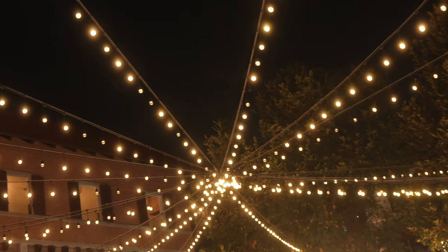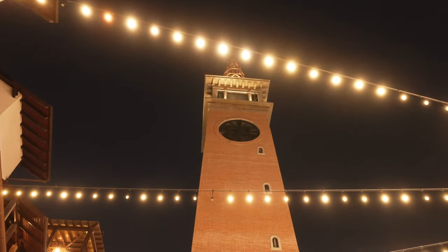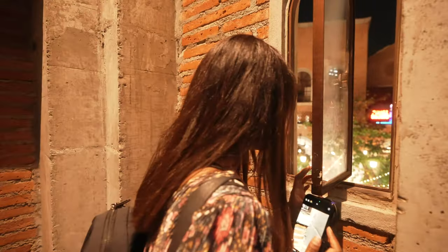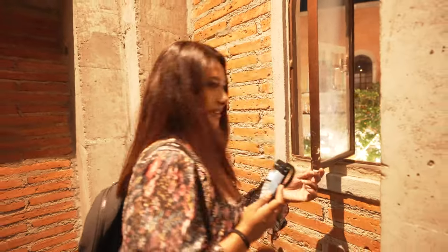Roaming through the vintage market, we found the secret elevator that took us all the way up to the clock tower. We were in for a surprise. It's safe from here. But look, we can see Maya Mall from here. Just another cute little window to look out onto the market downstairs. The bistro lights.